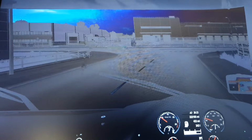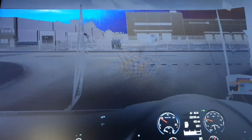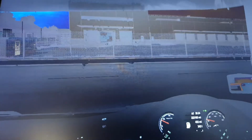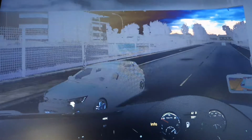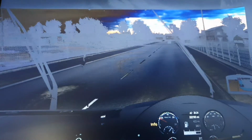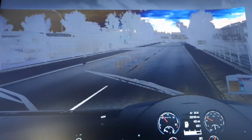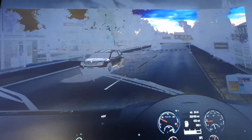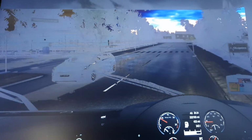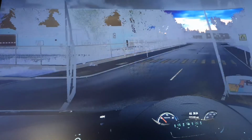And I personally don't get on with mirror cam at all. When reversing, it follows the trailer, and it makes it 10 times harder to reverse, especially onto a back bay. But yeah, reversing is its own thing, but going forwards is fantastic.